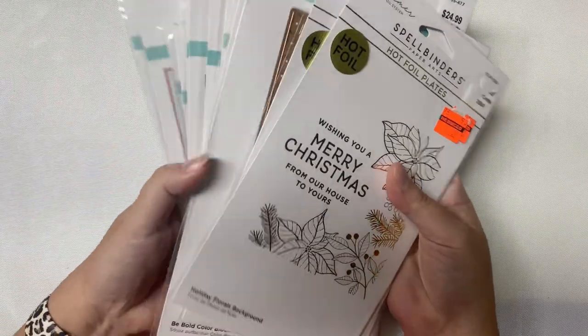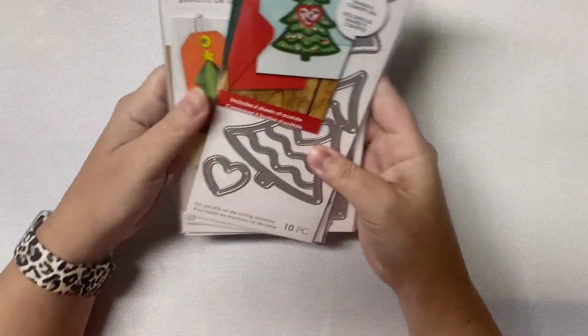And of course I did get duplicates of some of these. I just didn't want to have them in my stack because this video would be way longer if I had to go through and sort them. All right, so I'll share with you the Momenta.